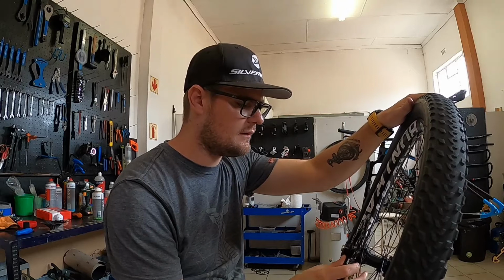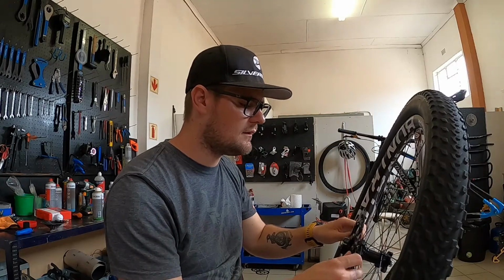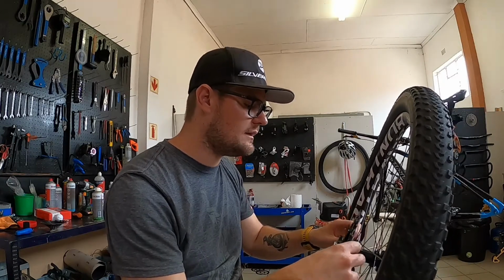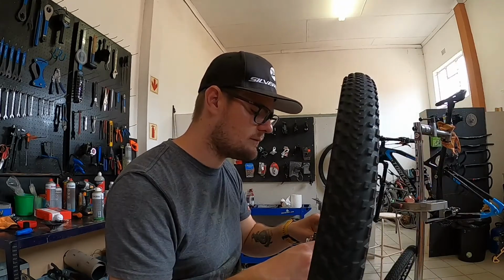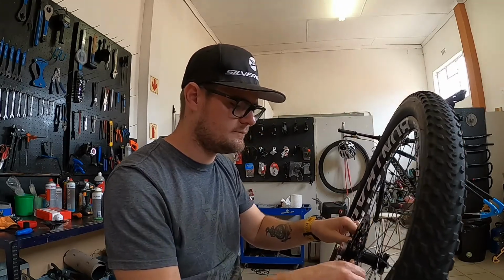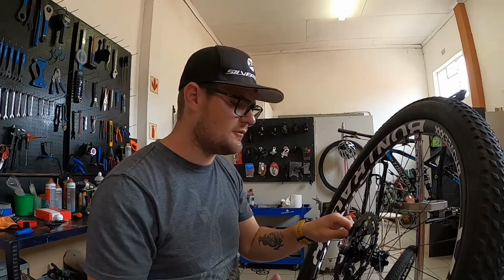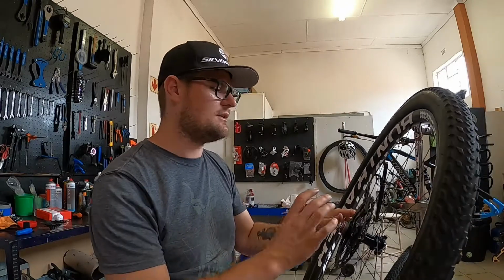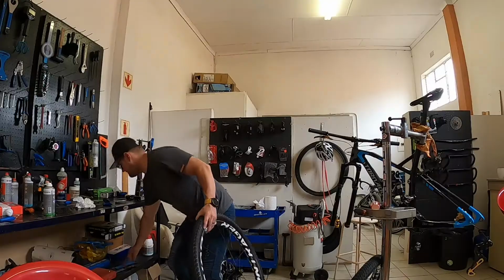It'll slide on a lot easier now that we've cleaned it and re-greased it. And that's basically how you do it. Super easy, super convenient, it's nice, it's cleaned, and it just slid on there real easy. Just make sure that you get the right pattern and just slide over that and you'll be sorted.